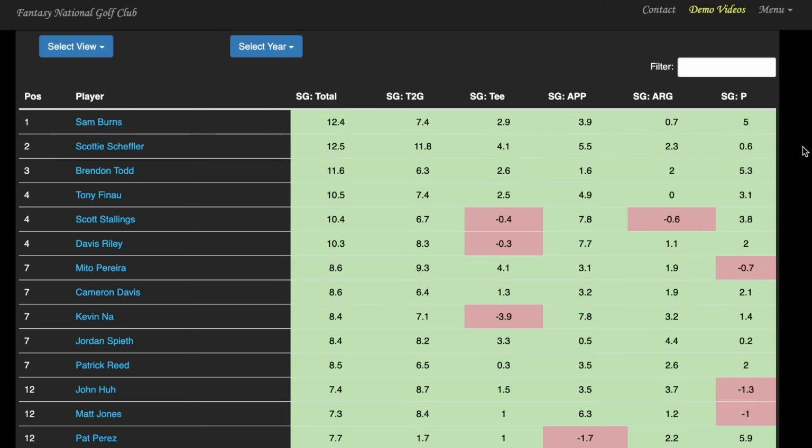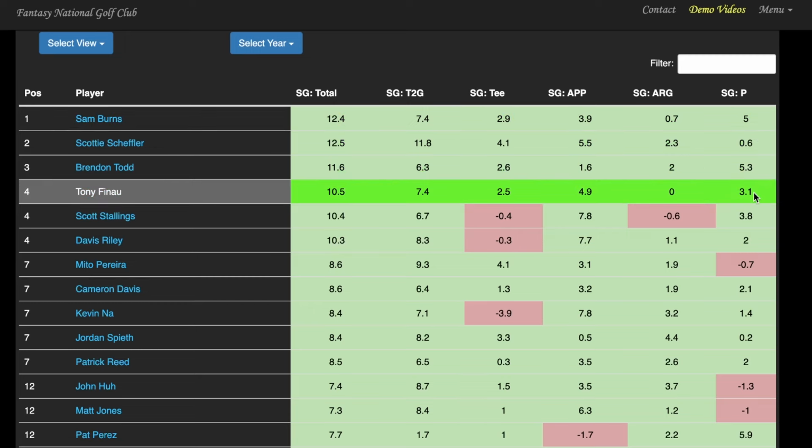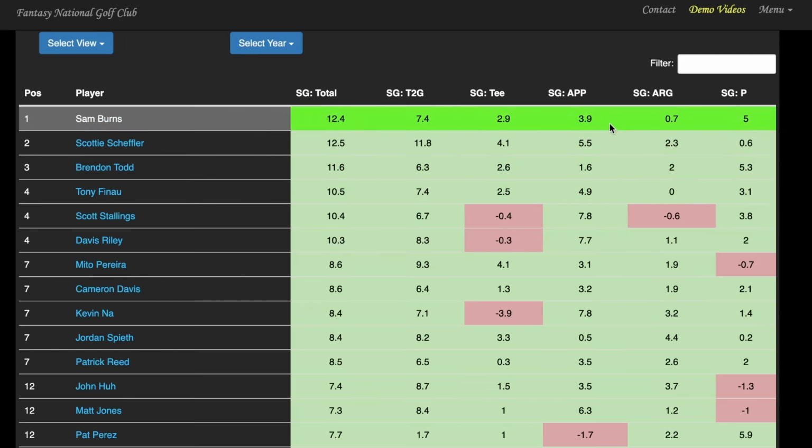Now, he's been a much better putter as of late, but Burns gains 5, gains almost 3 off the tee, 4 on approach, little around the greens, boom, spikes the putting week. And Finau was kind of traditional across the board. In a more wind-affected one, you do see more of the tee to green overall come into play more so than putting and approach, but that was more of an outlier year with how the scoring ended up going.